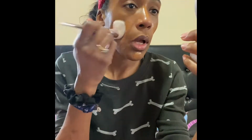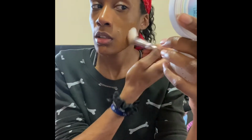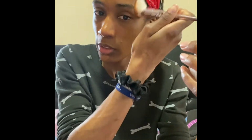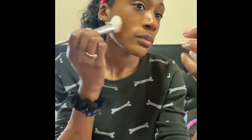But I'm about to go ahead and take this Wet n Wild foundation brush and just kind of pat it all into the skin there. They had a sale recently for like 40% off, so I really like this foundation brush if anybody's interested. And Wet n Wild has sales pretty often, so if they have one again, I would definitely recommend you pick up this brush. It's pretty nice for what it is.